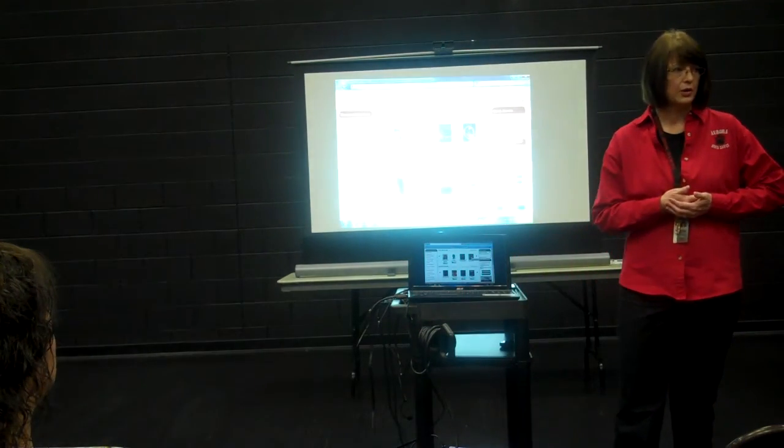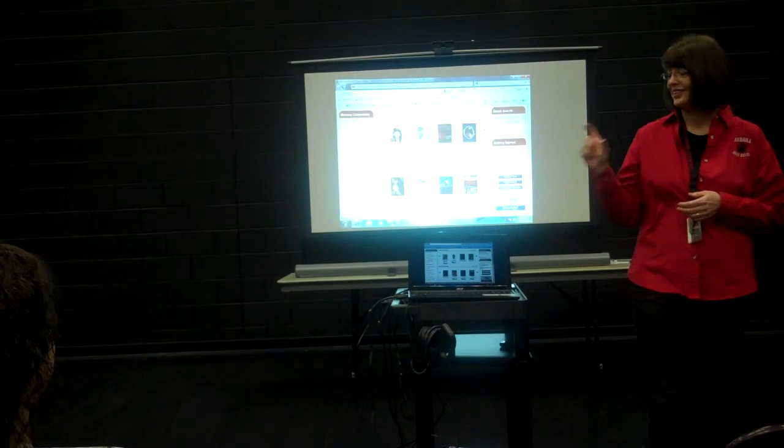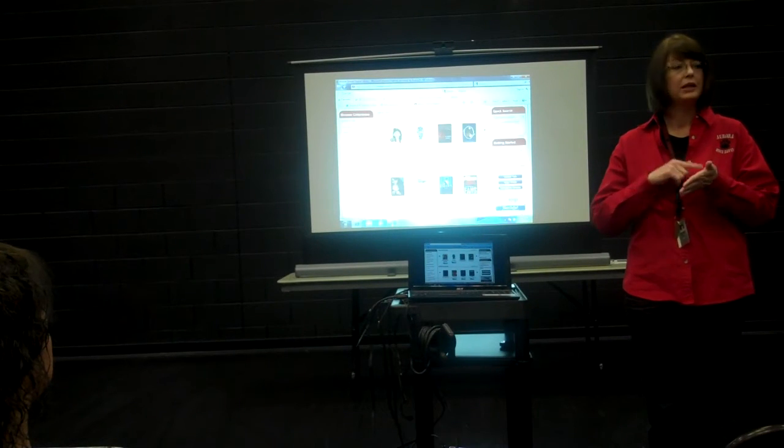How many of you know your library card number? Nobody, because I don't either. It's on your student ID card, right underneath the barcode. There's a string of about 10 numbers, and that's your number.